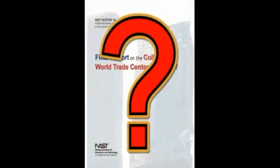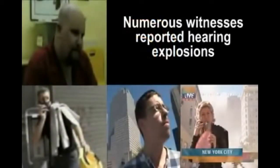They don't say. Their sole reason for doing this calculation was to create a pretext to sidestep any actual investigation of explosives. Why would NIST, or anyone else, choose to exclude from its investigation any evidence of any explosions related to the destruction of the building?